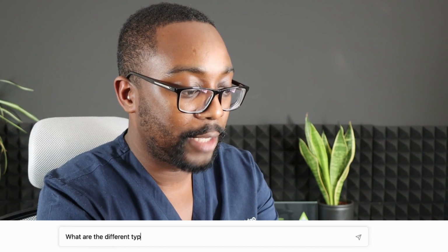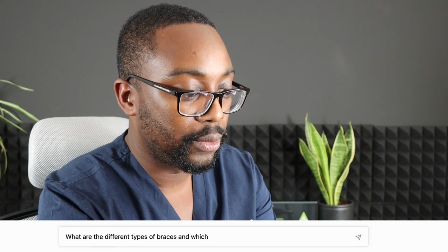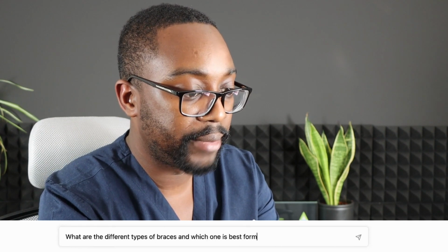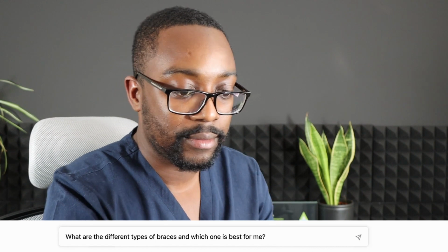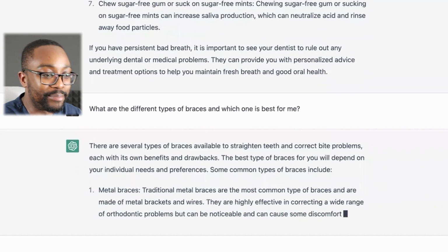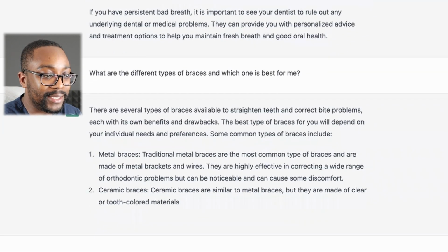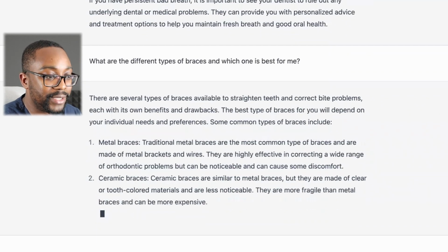What are the different types of braces and which one is best for me? There are several types of braces available to straighten teeth and correct bite problems, each with its own benefits and drawbacks. The best type of braces for you will depend on your individual needs and preferences.